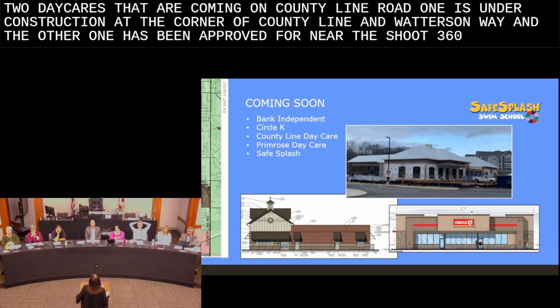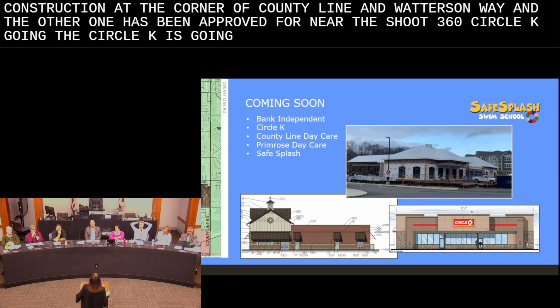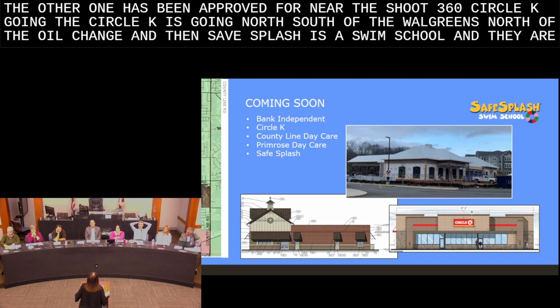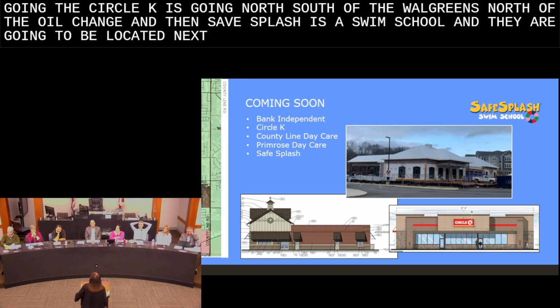Where's the Circle K going? The Circle K is going south of the Walgreens, north of the oil change. And then Safe Splash is a swim school, and they are going to be located next to Chute 360 as well.